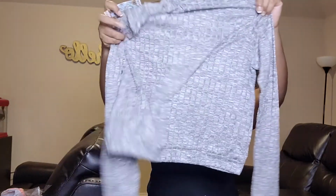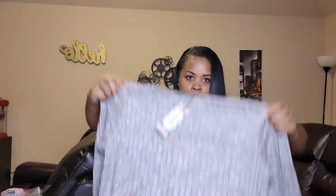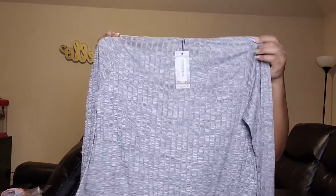Anyway, so I like lounge clothing, so I got a pair of pants and a pants set for lounging. Kind of cute, kind of cute. Look at that. It's soft.